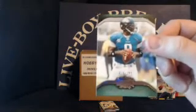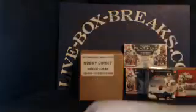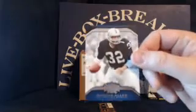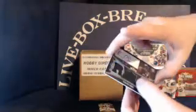Jaguars, David Garrard, 19 out of 299, going to Brad B. Steelers, Ben Roethlisberger, to 1350. Jets, LT, to 1350. Raiders, Marcus Allen, to 1350.